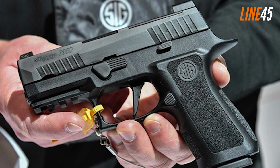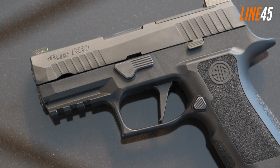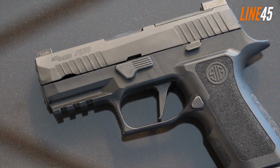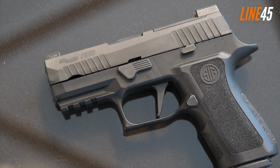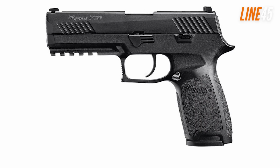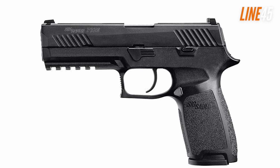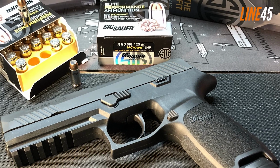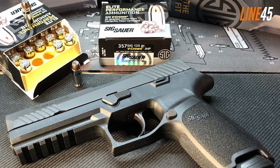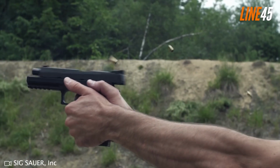Now, let's move on to one of Sig's most brilliant innovations with this gun, the removable, serialized trigger group. See, with other guns, the entire frame is what's serialized. So, if you want a smaller frame, you gotta cough up the cash for a whole new gun, but not with the P320. With this beauty, it's the trigger group that's serialized, and guess what? You can pop it right out of the frame. This means you can snag yourself a single trigger group and switch it between different size frames. It's like having multiple guns in one without breaking the bank.